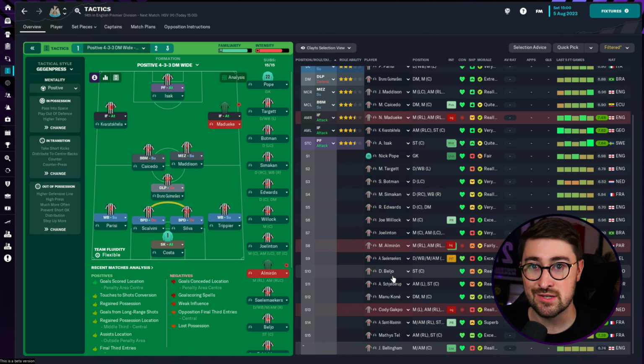FM23, apparently you get a load of injuries, as we saw last year. I think a bigger squad is actually going to pay. Trying to keep everybody happy is going to be difficult, but we're going to try our best. Those are the first two signings. Let's move through to the third one.